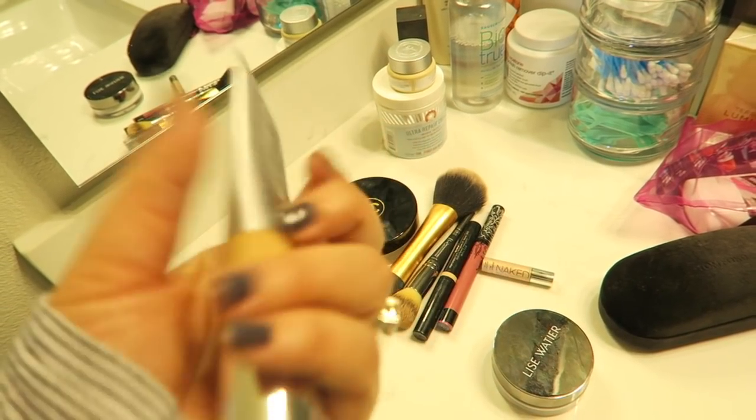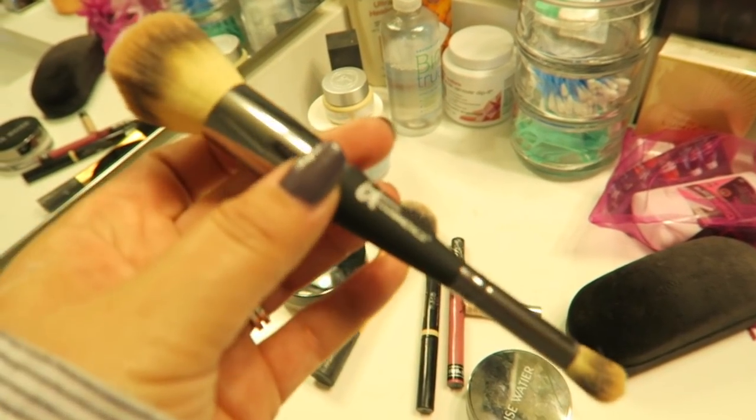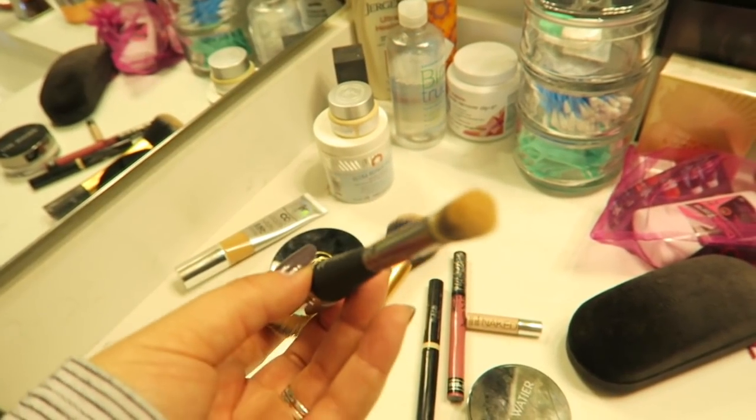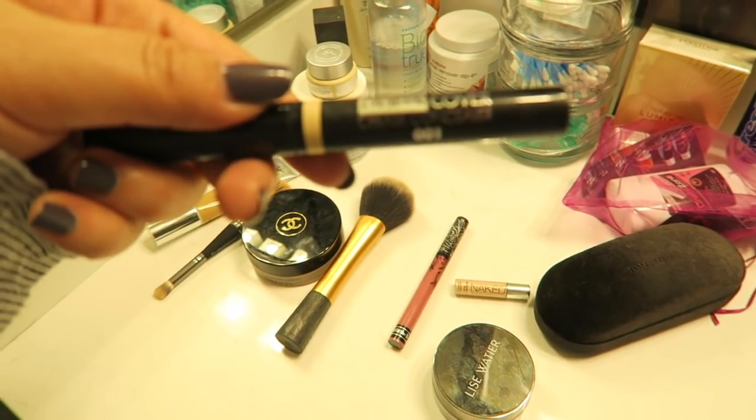I freaking love this stuff. I am the shade medium. And then I used their new dual-ended brush to apply it. It is a foundation and concealer brush. So I used this side for my foundation just to buff it in, and then this side for my concealer. My concealer is the Pupa Cream Concealer.